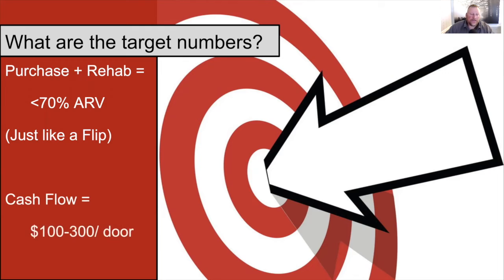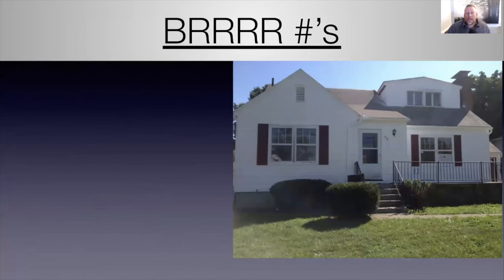Cash flow, generally people are looking for $100 to $300 per door. That's just a ballpark figure. You know, each investor has their own target numbers, but that would be after the refinance. Really, it's up to you, but those are just ballpark numbers to look for when you're running numbers on potential deals.